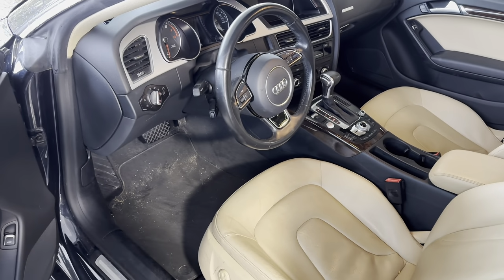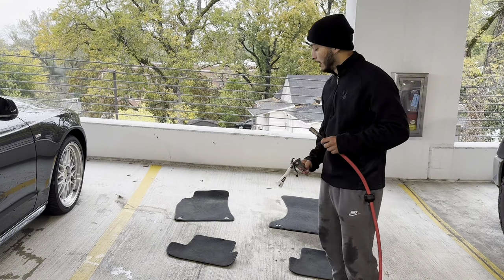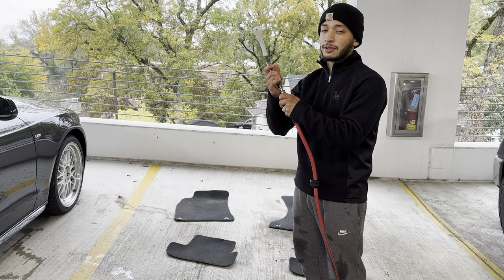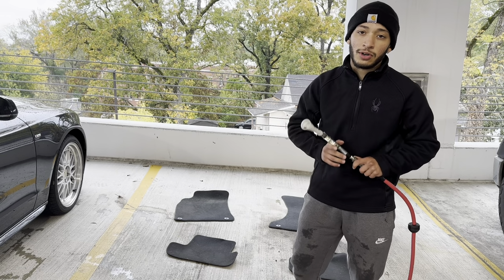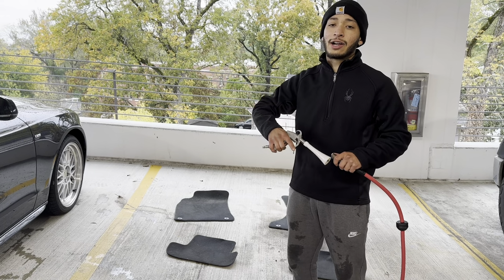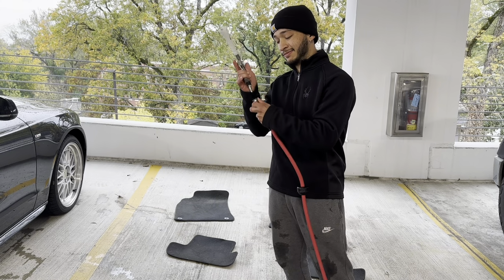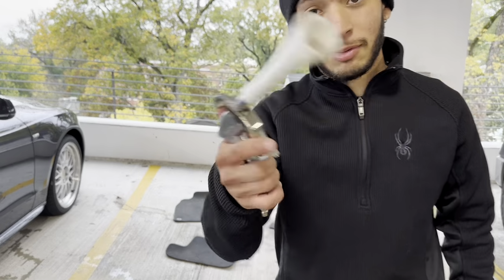Next step, let's take out the carpet floor mats. Now that the carpet floor mats are out, we're going to go ahead and use the tornador and the air compressor and blow out all the dust and as many things as we can out of the car before we wipe it down. You see what I mean? I don't know why it does that, but we're gonna make it work either way.